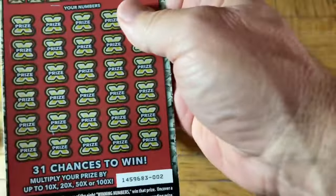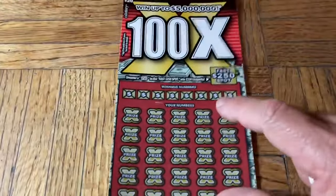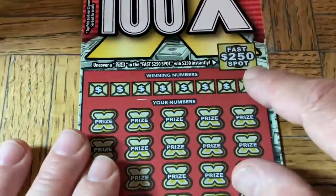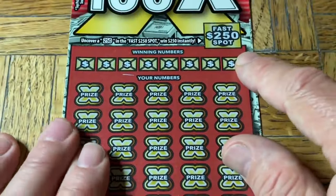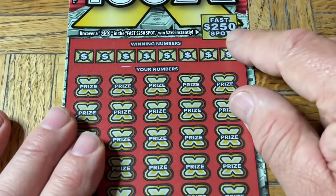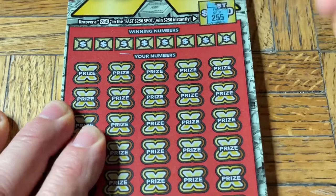All right, let's see if we can find something on this chase. As I said, they're calling. If you hear the phone, it's a home phone. Yes, I still have a hard line phone here. It'll let us know that we're going to get a win. All right, slight Moochie eclipse occurring. All right, so this is ticket 002. These are not in numerical order. Fast 250 spots, first thing here. And we don't have it.